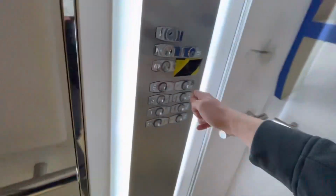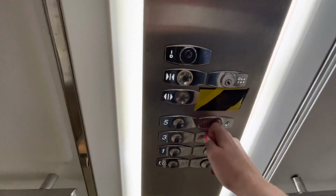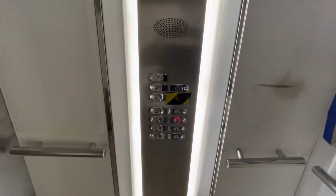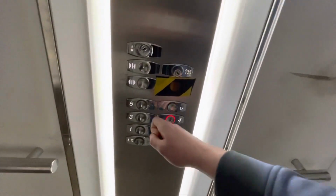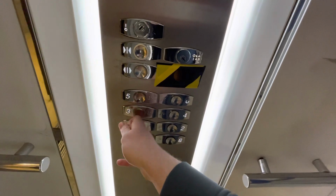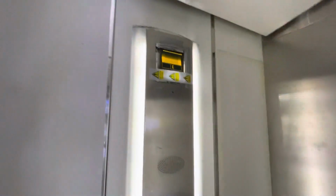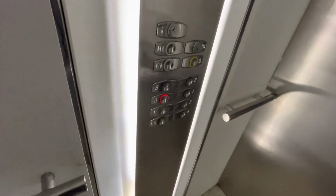Let's go to the fourth floor now and close the doors. So you can't get to five or six anymore. And we're going up. Fourth floor. Let's go to three and shut the doors. Let's go to level three. These doors are a bit jolty now. Oh, it says six.